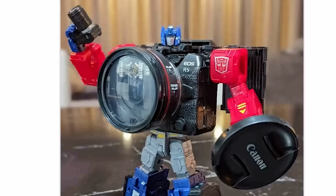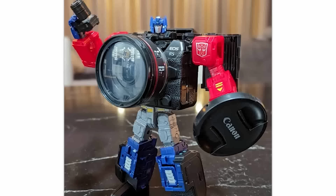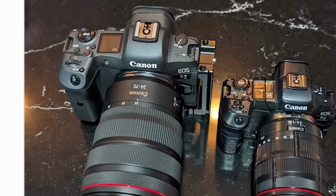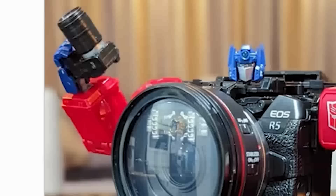Oh, it got turned into Optimus Prime. It's a Transformer camera now. Oh, it's all hitting me now. Okay, I see. It took me a second. The one on the left is the actual camera, and the one on the right is Optimus Prime as a camera. That's cool. Okay, you got me.